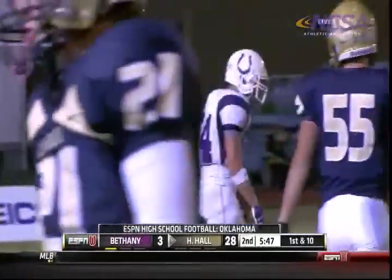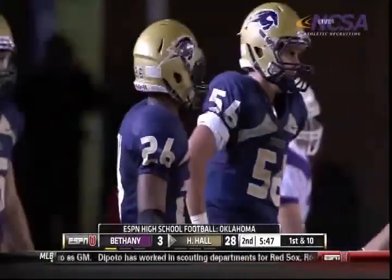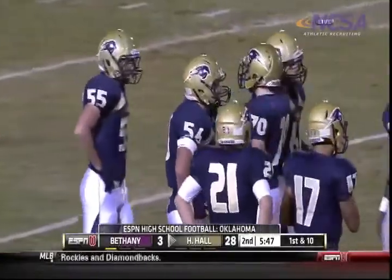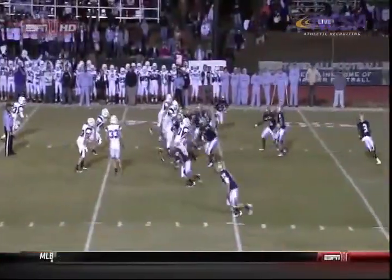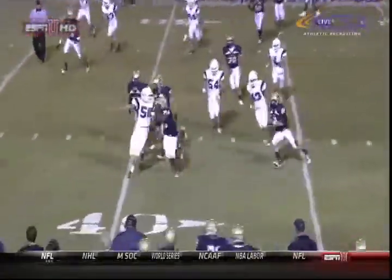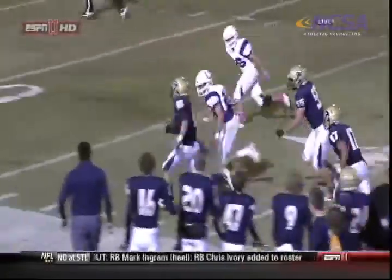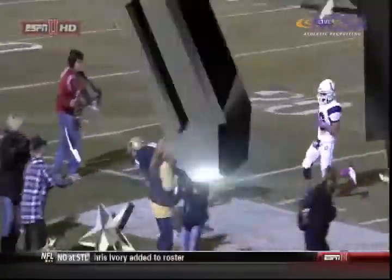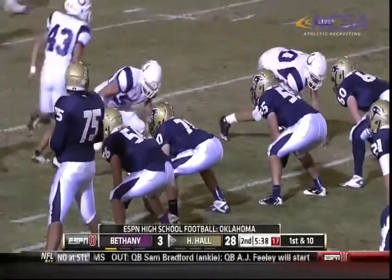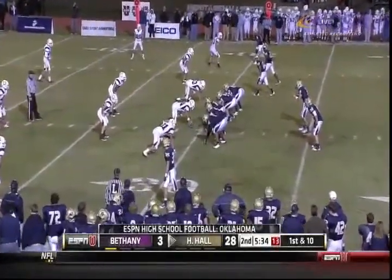The offensive line there, number 55, Austin McGinnis, number 56, Matt Allen, doing a great job leading the charge. Tremendous downfield blocking in space on behalf of Heritage Hall on offense here, including number 26, Barry Sanders. Right there you see, look at the lineman leading the charge. Number 75, that's Marcus Wakefield, the defensive lineman we've talked about. Big team effort on offense for Heritage Hall in this series. 1st and 10, ball at the 30 of Bethany.